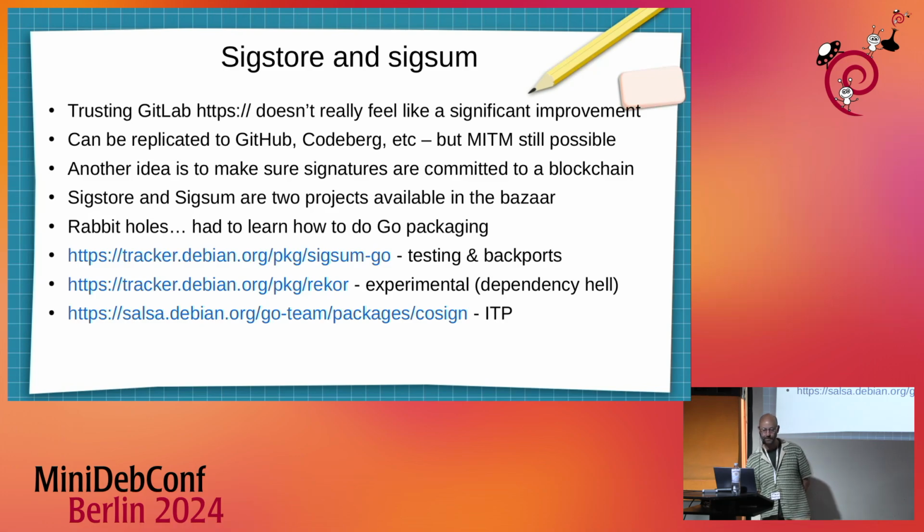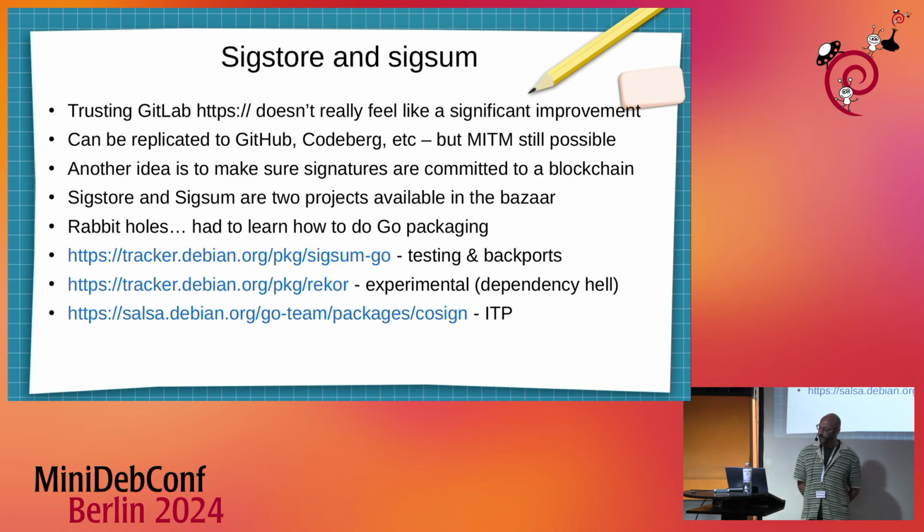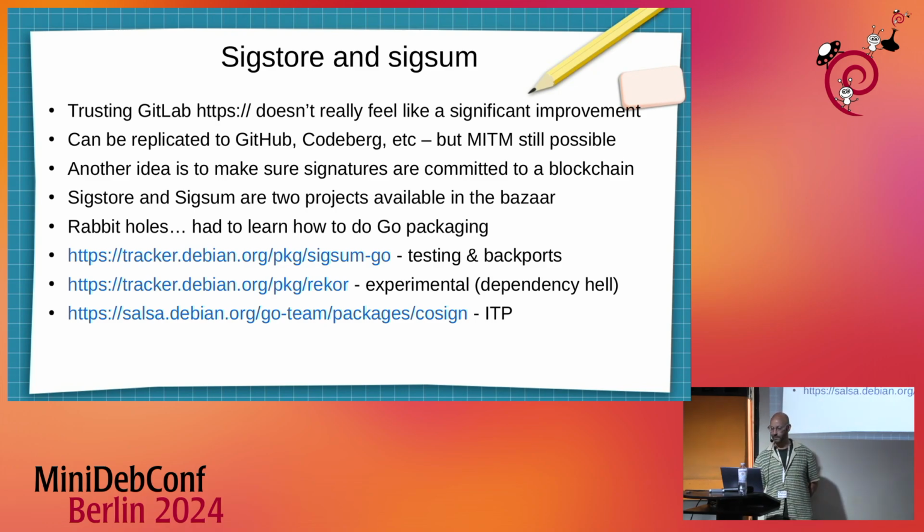I started to look into it, and there are various blockchain ideas out there, but there are more standard or more interesting technologies to look at. Sigstore and Sigsum are two public transparency logs that are general purpose. Certificate transparency is just for certs. So we need something general purpose, and I didn't want to design my own transparency log. That's a whole other thing. Both of these are implemented in Go, so I had to learn some Go packaging. I eventually managed to package Sigsum and Rekor from Sigstore.